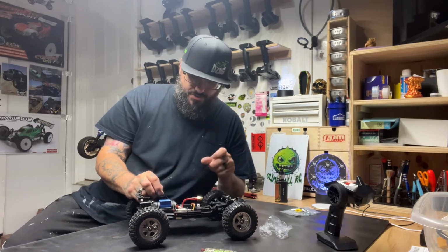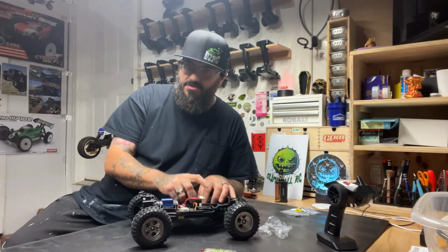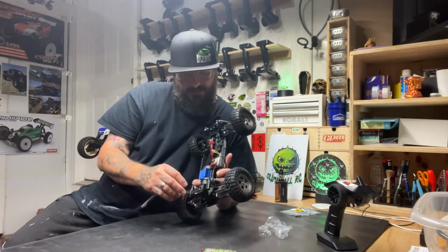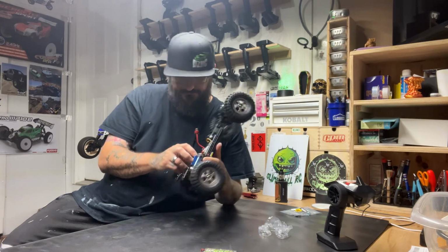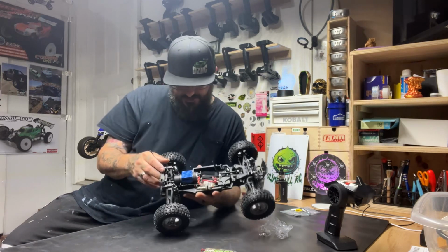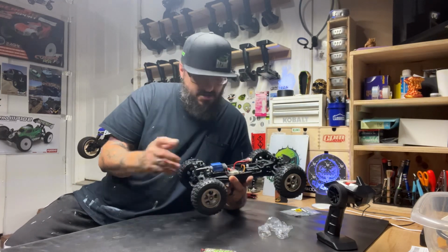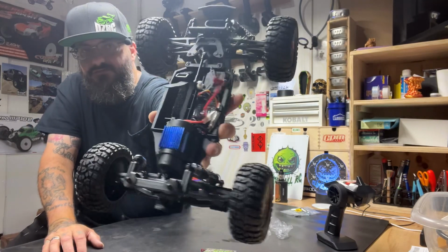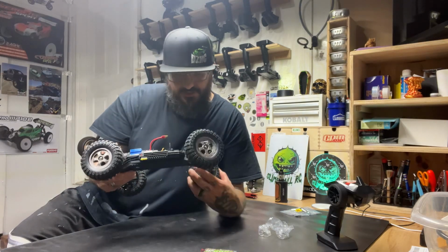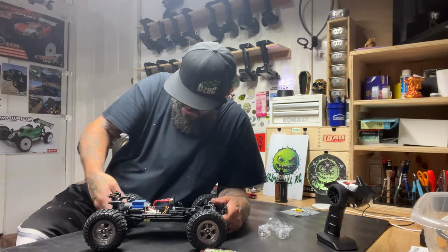2S packs, either short stack or, I think they were with the older WL Toys car. Anyway, they'll fit in here. Plenty of power. It appears to be a 380. What do we have here? It's definitely not a 3650. Yeah, it appears to be a 380. Anyway, 380 motor with a heat sink, 3-wire standard servo. Everything seems to be just like you would expect from HBX, bro.